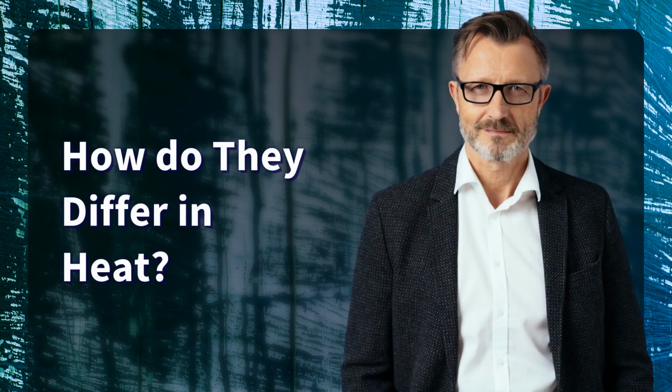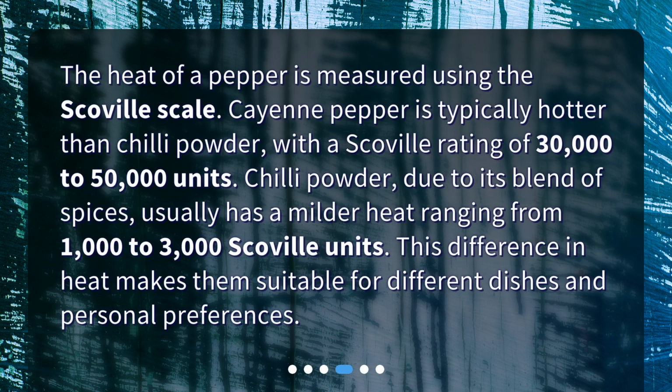How do they differ in heat? The heat of a pepper is measured using the Scoville scale. Cayenne pepper is typically hotter than chili powder, with a Scoville rating of 30,000 to 50,000 units. Chili powder, due to its blend of spices, usually has a milder heat ranging from 1,000 to 3,000 Scoville units. This difference in heat makes them suitable for different dishes and personal preferences.